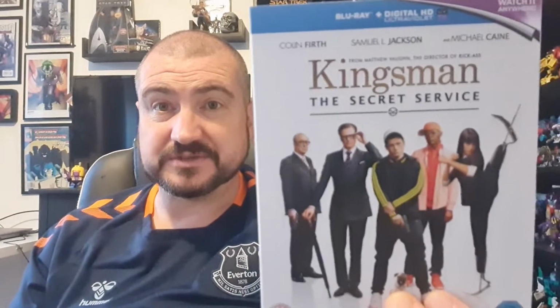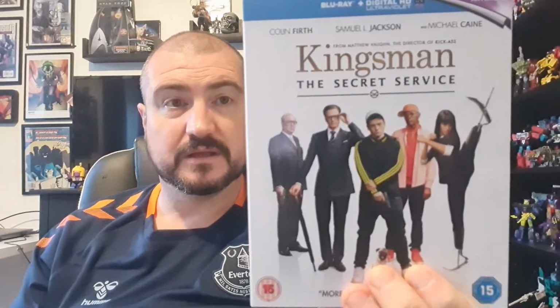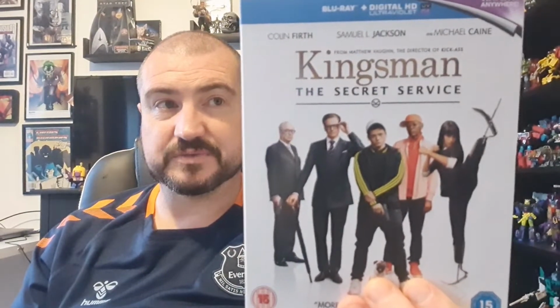Kingsman: The Secret Service. Again, I haven't seen this one, so I'm going to have to give this one a go, to be honest. But again, it might just end up in the car boot pile.